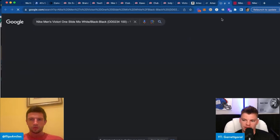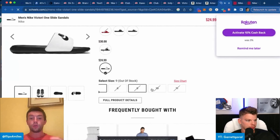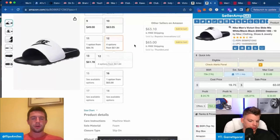All right. And starting off. Okay. W's, guys. First W of the day here, ladies and gents. Let's get to it. $25. Make sure these are in stock. And okay. So they're seldom in stock. We do have a 12 here. Let's see. They got size 12 here. 61. Bang. First winner of the day here, ladies and gents.